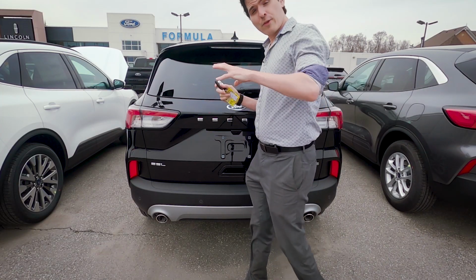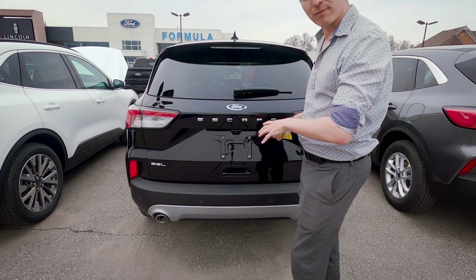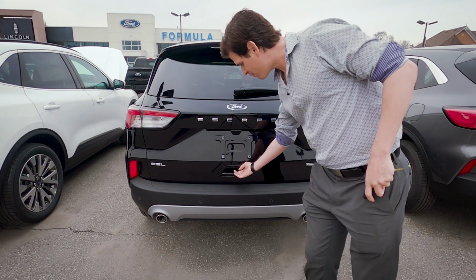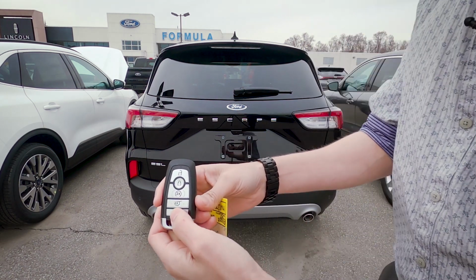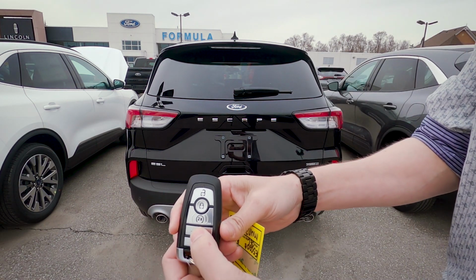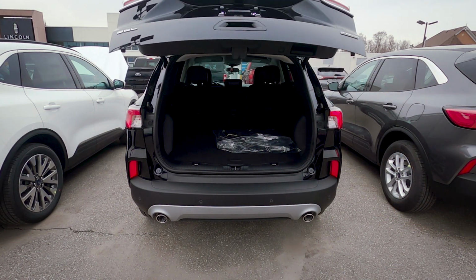Now actually getting into the trunk of the vehicle is a very straightforward process. Because we're in the SEL trim level, we've got a power liftgate. There's a button just under here where we can do it. We've also got the capability to double press on the key fob, so we can double press this button in order to open the liftgate up. So really, really nice. Let's have a peek inside.